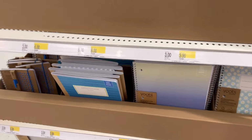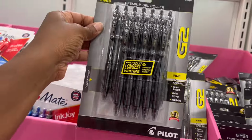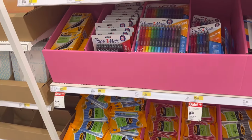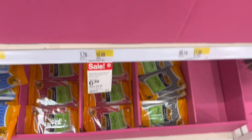They have the infamous Yobi here. Here's some Paper Mate pens. These are on sale, the D2, but not for much of a difference. Oh, these are on sale for $4. $4 off of the original price, which is $6.39, which is a good deal.